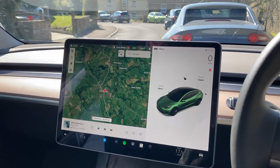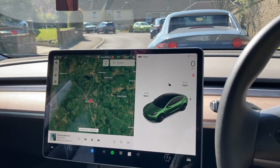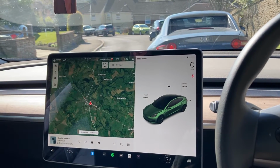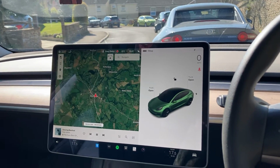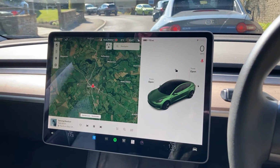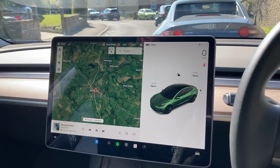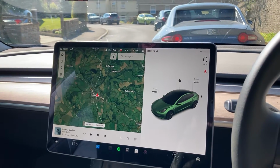Needs new tyres on the back, mainly because they weren't aligned properly from the factory, so uneven wear. Probably would have got 25 or 30 out of them if they'd been aligned properly at the back, but I've got to replace them after 18,000 miles. But you know, it is what it is.